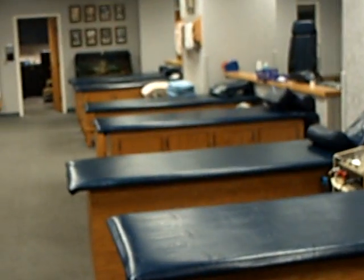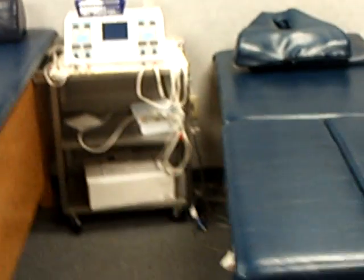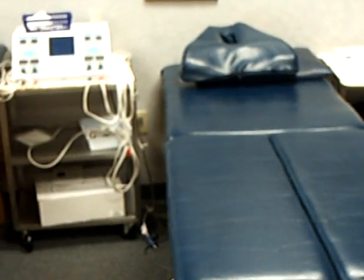Along the side, we have tables where we like to perform our evaluations and treatments for our athletes who come in with any type of complaints of pain or conditions that we can take care of. Between the tables, we have a variety of modalities that we use: ultrasounds, stims, Hivamet units. Along the bottom, we have intermittent compression units and sleeves. Pillows for the athletes to be comfortable while they receive treatments on each table.